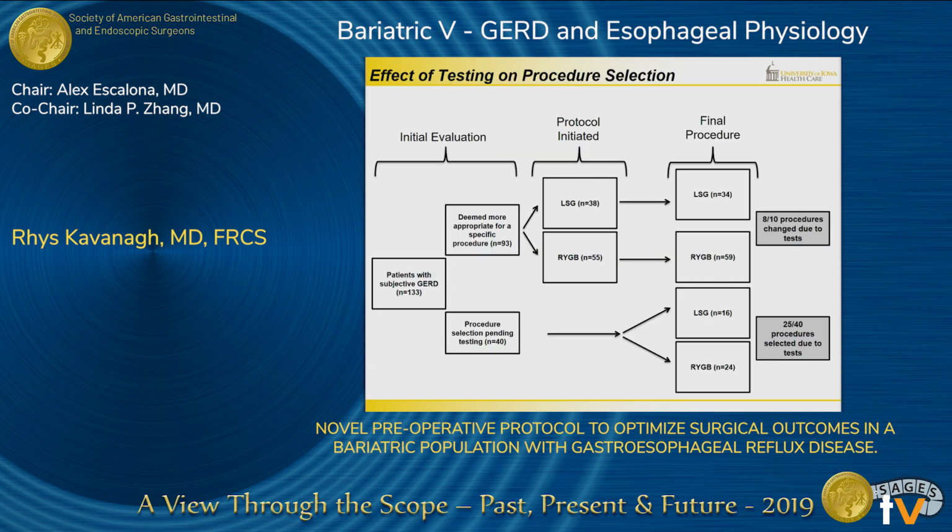So did this actually change what we ultimately did? I'm going to take you through this graph here. As you can see, we identified 133 patients that presented to us for bariatric surgery with subjective symptoms of GERD. Of those 133 patients, 93 of them were deemed at the time of their initial evaluation to be better candidates for sleeve or bypass. 38 of them were deemed better candidates for sleeve, and 55 were deemed better candidates for bypass. 40 patients elected to defer that selection following testing or for other personal patient-specific factors.